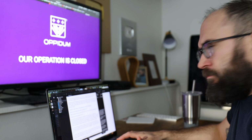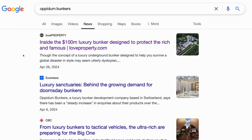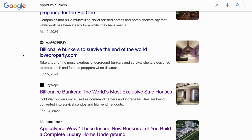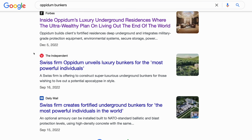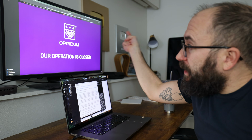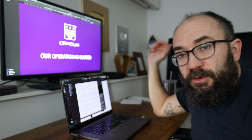Oppidum. It was all bullshit then? What's ridiculous is there is article after article talking about this company making luxury bunkers and how all these rich people are building bunkers. And I found one article that I had to translate from Swiss to English that talks about how this was all bullshit. They tried to get in contact with Jacob Zamrazil.